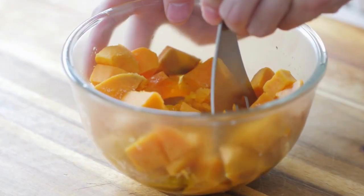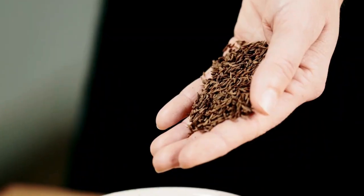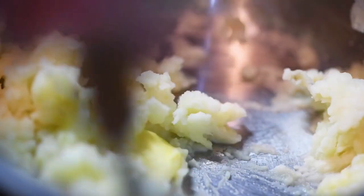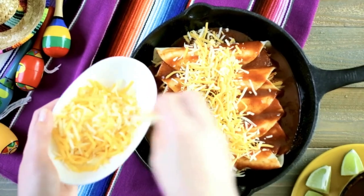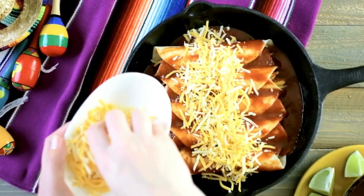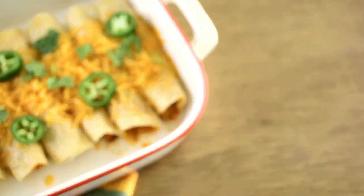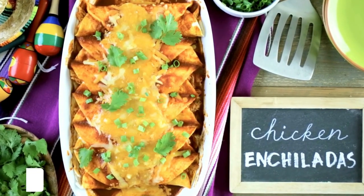Cook and mash sweet potatoes, then mix them with black beans, cumin, and a bit of lime juice. Roll the mixture in whole wheat tortillas and place them in a baking dish. Top with your favorite enchilada sauce and bake until heated through. Serve with a side of fresh salsa and avocado for a delicious, eco-friendly meal. Number 9.